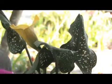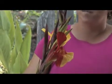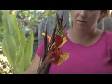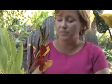and it does really well. This Cleopatra canna lily is, of course, one of my most favorite plants in my garden. I've got some in the garden. I've got some in containers. I love the striped leaves.